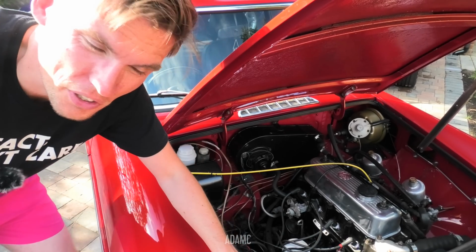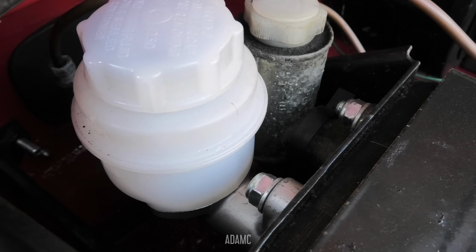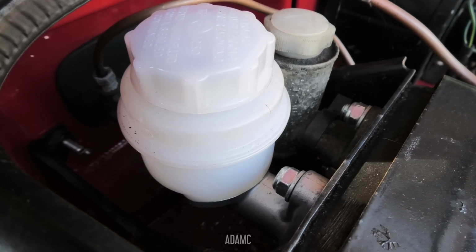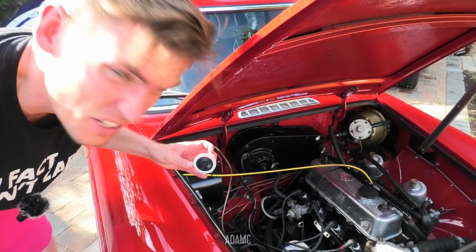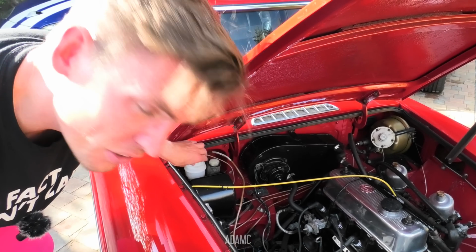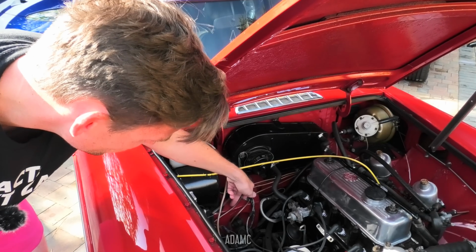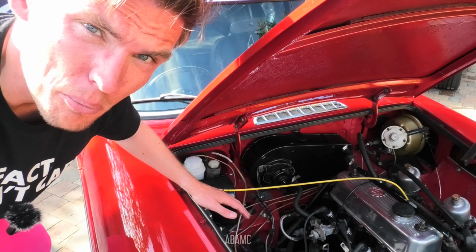Before I moved on, I just wanted to tell you exactly why the brakes have gone. That's because in this little reservoir, there is no brake fluid. It's dry. That's because it's leaked all over the freshly painted engine bay, so all this paint can come off quite easily.